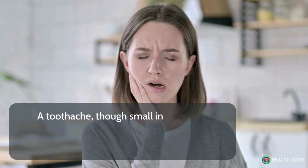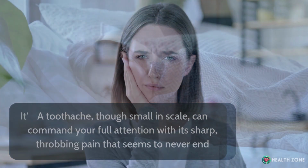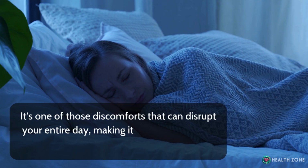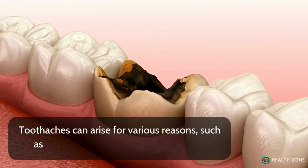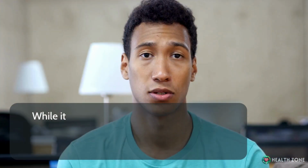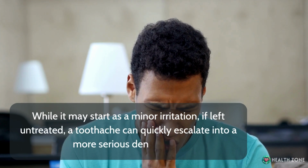A toothache, though small in scale, can command your full attention with its sharp, throbbing pain that seems to never end. It's one of those discomforts that can disrupt your entire day, making it hard to focus, eat, or even sleep. Toothaches can arise for various reasons, such as cavities, gum disease, or an infection.